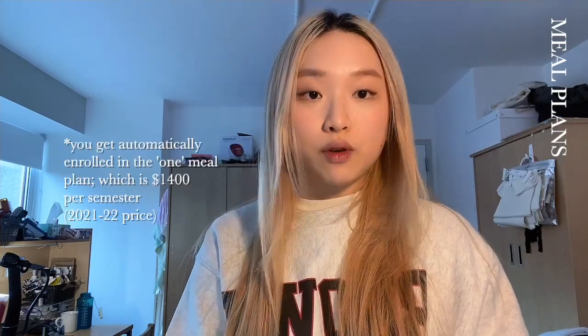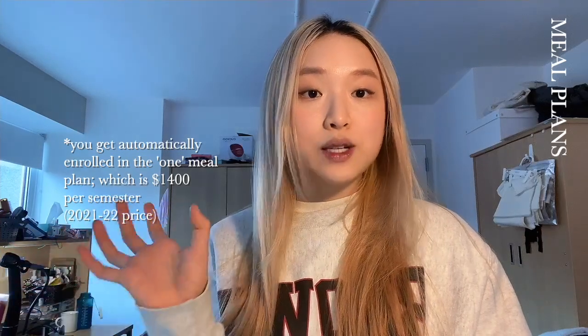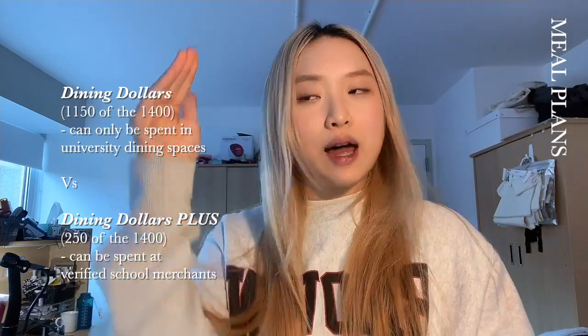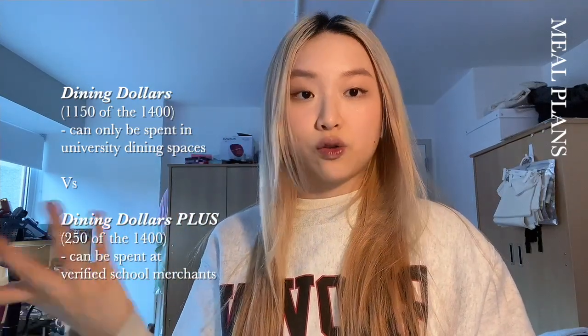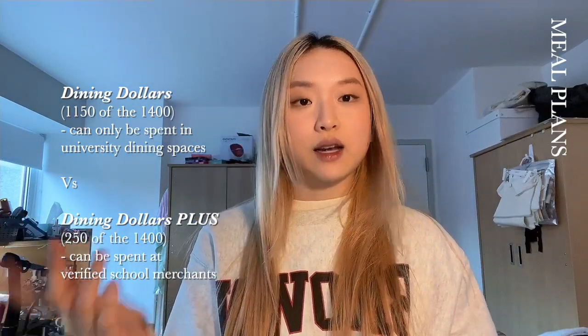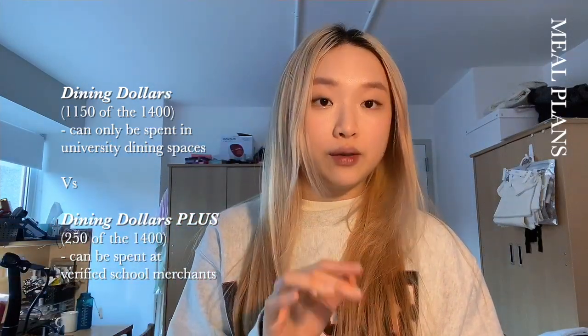If you do choose to live in the dorm, you have to enroll in a university dining plan, and in the university dining plan you get dining dollars and you have to spend that money in the dining hall. There's only a small fraction of it which is called dining dollars plus, where you can spend it at Westside Market, and there's a list of vendors that you can spend it at, and there's also Grubhub. And I think because of COVID, they started using Grubhub as an order service for the UC, so that students don't have to overcrowd the dining hall. So you're definitely going to be enrolled in a meal plan if you do choose to stay in a dorm.